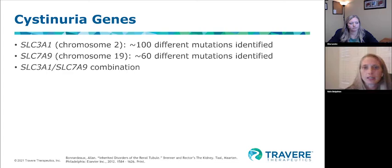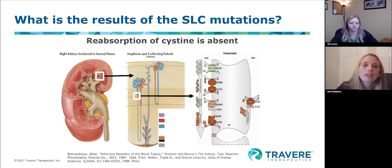But I don't want to get too much into this and go too far down the rabbit hole because, as you'll hear later on in our conversations, we don't do a lot of genetic testing in this population. Not a lot of people have been genetically tested. So what do these genes do, and where are they located?